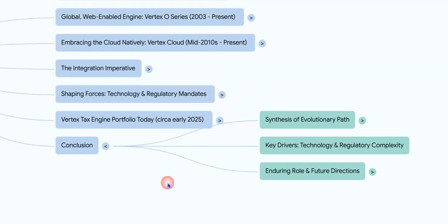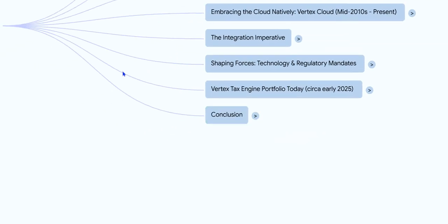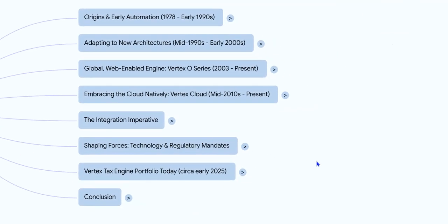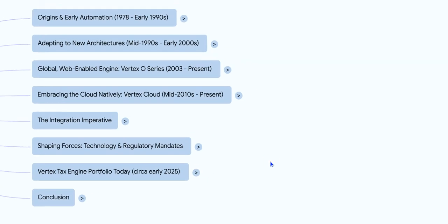Fascinating stuff. It really makes you think how the evolution of something specific like tax technology reflects these huge trends in enterprise software and the constant need for automation in our complex world. What other innovations might be just around the corner to transform tax compliance even further?